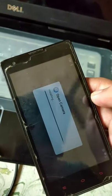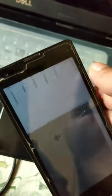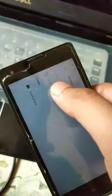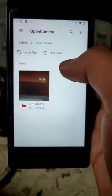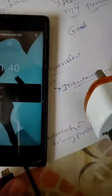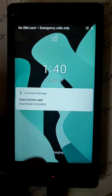Yes, what was that? I don't know. Well done. Videos, Open Camera. I think the video is captured successfully. So there is some blur. Yeah, but we can see the video, I think so. Yeah, it does work. So for the charging, which I have just found out, so it does work, charging is working.